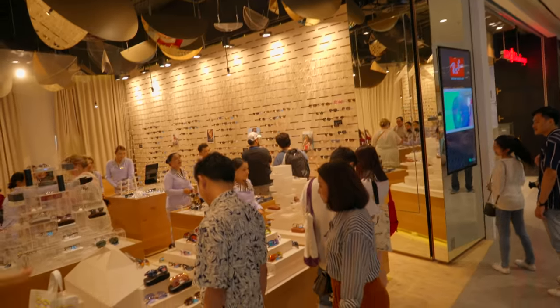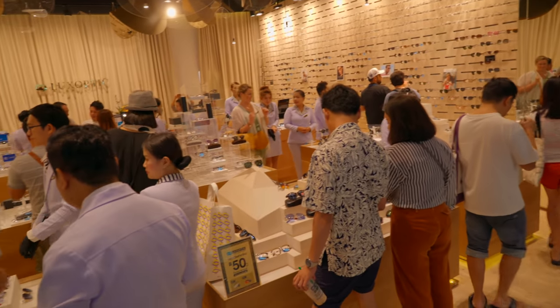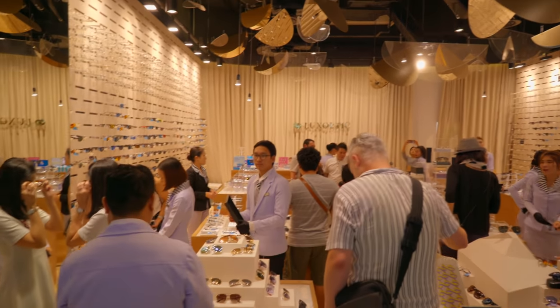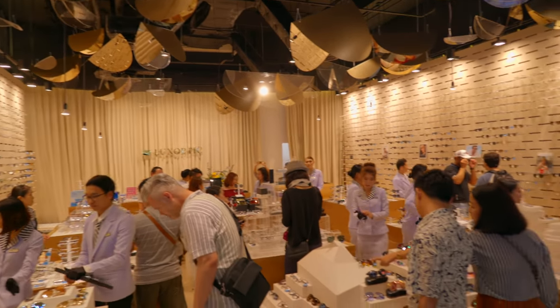Just when I'm about to leave, Mayu wants to check out these glasses. There's something happening though, obviously. You can see that. There's quite the frenzy here. It's a bit hectic back there, but I'm gonna let Mayu do the shopping. I'm just gonna go ahead and check out something else.